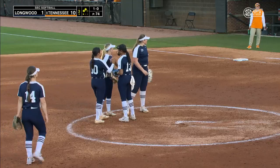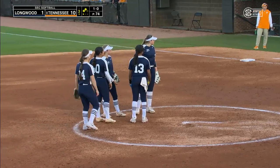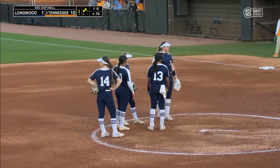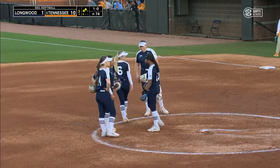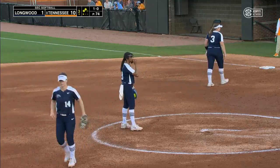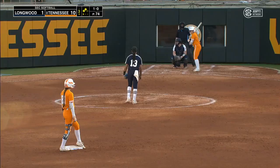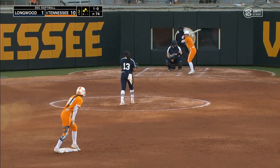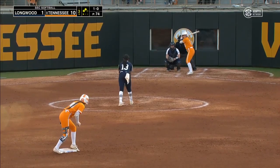Megan Brown out talking things over with Ed Clark, the home plate umpire. Might see a pitching change here. I wouldn't be surprised if we see Gabrielle come back in, try to keep Tennessee at bay and not overexpose their third arm before tomorrow's game. Might also just be checking on re-entries on Tennessee's lineup too. We've had a lot of new hitters come to the plate this game for the Vols.